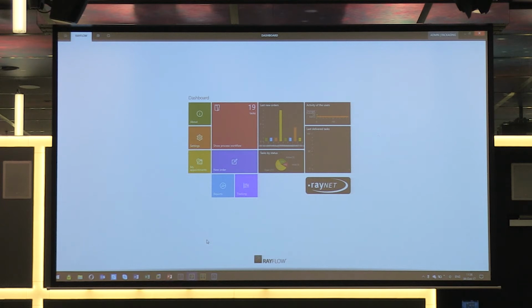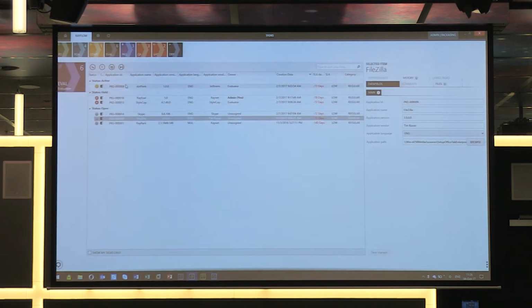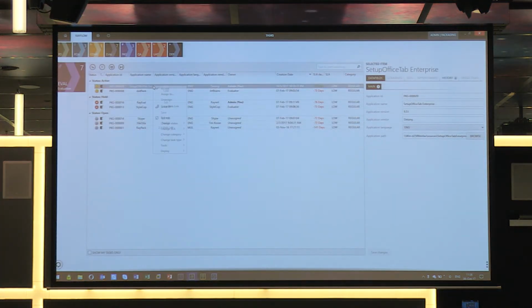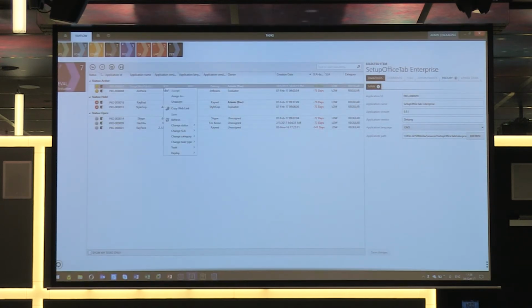So what I will do, it's actually a similar view to what we were just before. So go to the eval, there is, where is it? I think I have to refresh it. There would be Setup Office Stop Enterprise in my list, but with a small difference, that for a package you may have one or many tools. And in that case, it's just RayEval, but like I said, it may be a script, a VBS script, PowerShell script that does something with the package, or publisher to SCCM or deployment. So there are really a lot of possibilities over there. And let me show how this works.